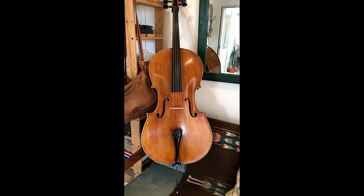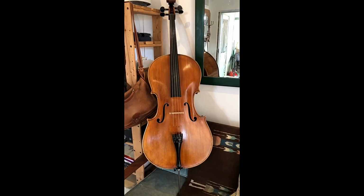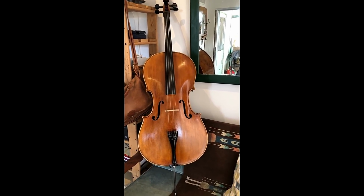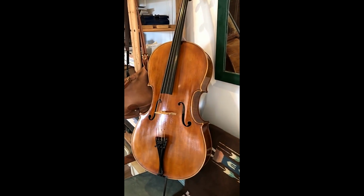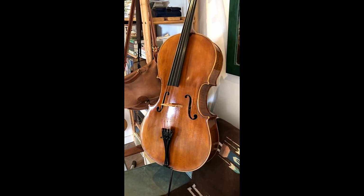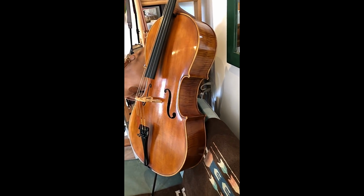So one of the things about a new cello, she does feel a little, I don't know, like a young horse that hasn't been tamed or something. I don't know how else to explain it. She's a little persnickety, but I think with time she will mellow out very nicely. But isn't she beautiful? Look at that gorgeous color.